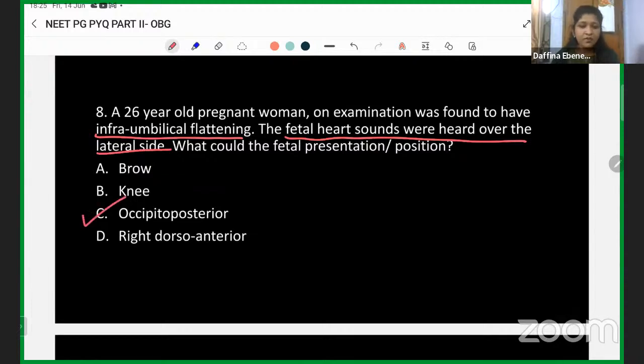It's not seen in brow, which is another form of presentation. The head only is presenting, but it is in an extended state. So that is your brow presentation. Knee presentation is a form of breech only, because the thighs will be extended and the knees will be flexed. So that is why it is presenting as a knee.